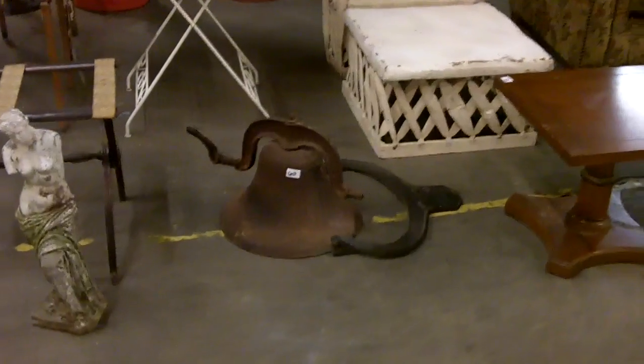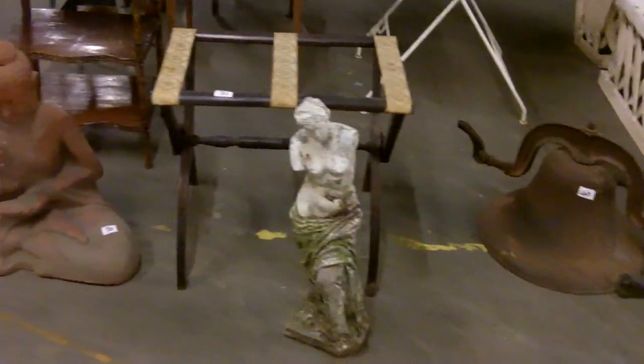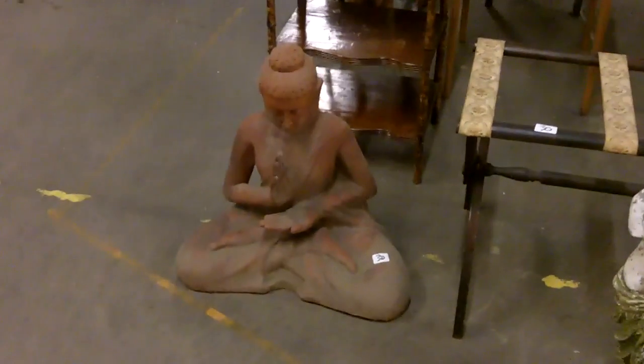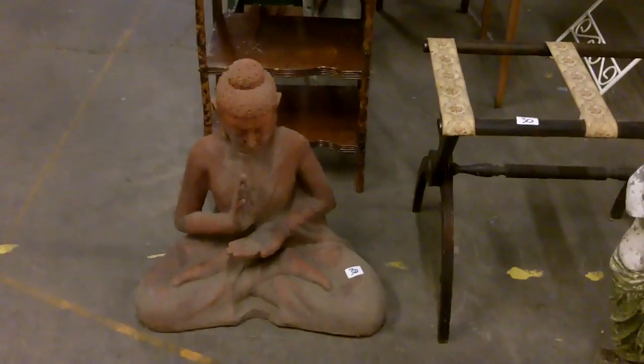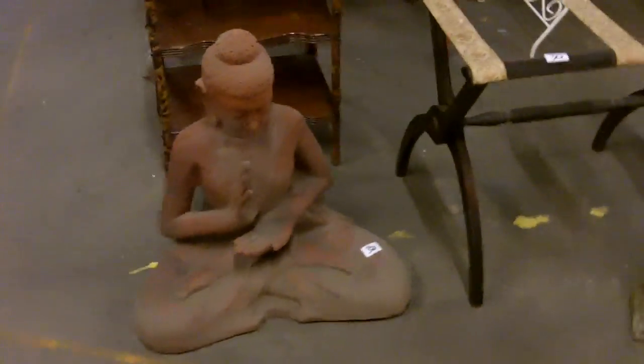There's a bell. Nice little rack. Check it out, another bell. Choice giant bell. How often does that happen? Look at that, a nice terracotta Buddha doing the mudras. It's not broken. Pretty rare to see.